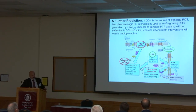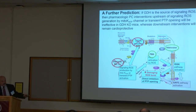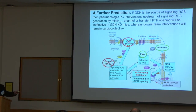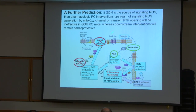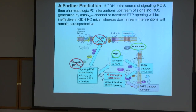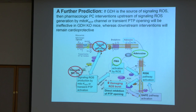And finally, if our hypothesis is correct, then we would expect that things that depend on mitochondrial ATP ROS production, like the various G protein coupled receptor agonists, diazoxide, nitric oxide, or calcium to activate PTP opening, all of these we would expect to be blocked or ineffective in the knockout mouse, whereas things that work distal to that pathway, like phorbol esters or adenosine, we would expect actually to be protective in the knockout mouse. So we're studying those right now.